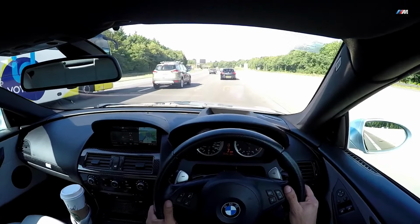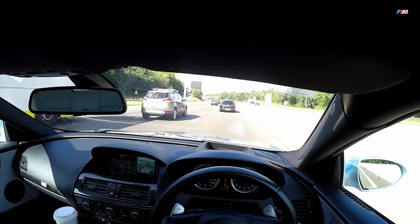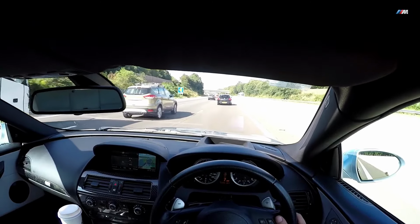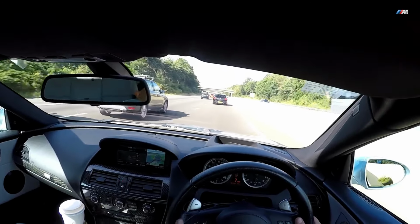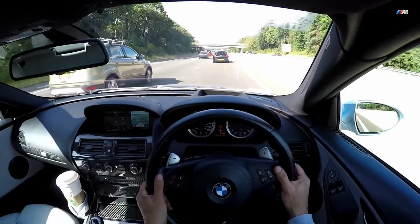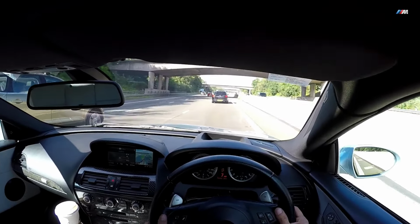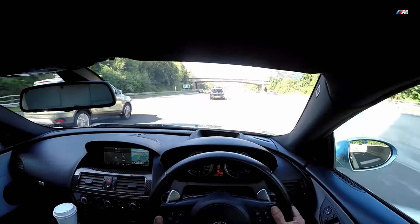Right, the head-up display is on. Usually when you sit in the passenger seat you can't see this head-up display. Your head has to directly be behind it. So I'm wondering now if the camera's picking that up. It's pretty good that. Right now it's in M mode, so it does the rev counter, the gears that you're in and the speed.